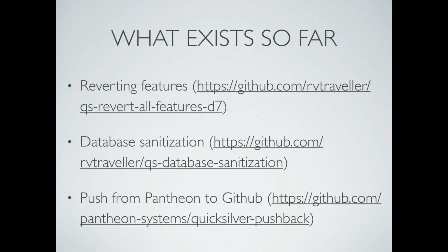Greg Anderson also wrote one which he calls Quicksilver Pushback, which allows you to work on Pantheon in what they call multi-dev environments, which are similar to dev, and then open pull requests against repositories in GitHub by syncing your code back the other way out of Pantheon into GitHub or GitLab or Bitbucket or whatever your code repository is. We're working to get more of them.